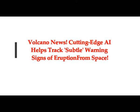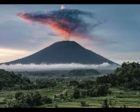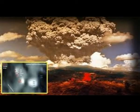Volcano latest news. Artificial intelligence, as we know, satellites, for example, help track subtle warning signs of eruptions from space. This has been going on with Yellowstone quite regularly, and they found new hotspots in the area. Scientists developed an artificial intelligence AI system that can help track brewing volcanoes' eruption as seen from space.